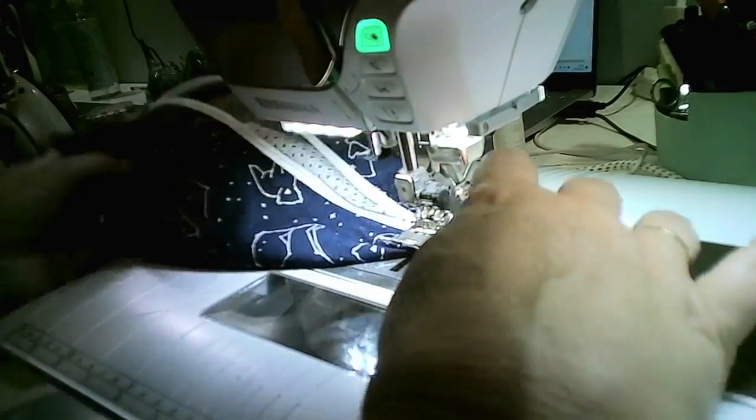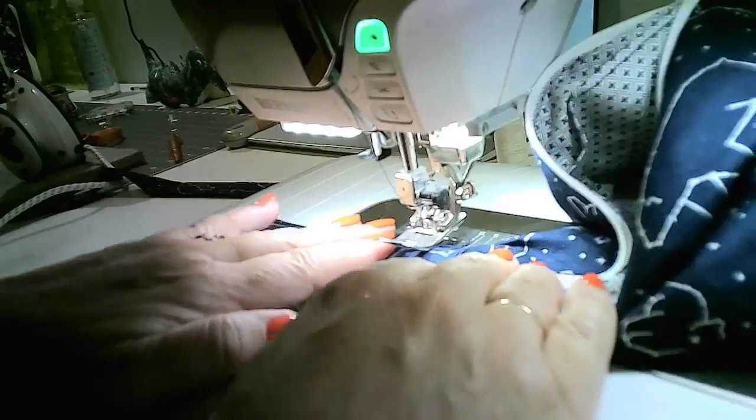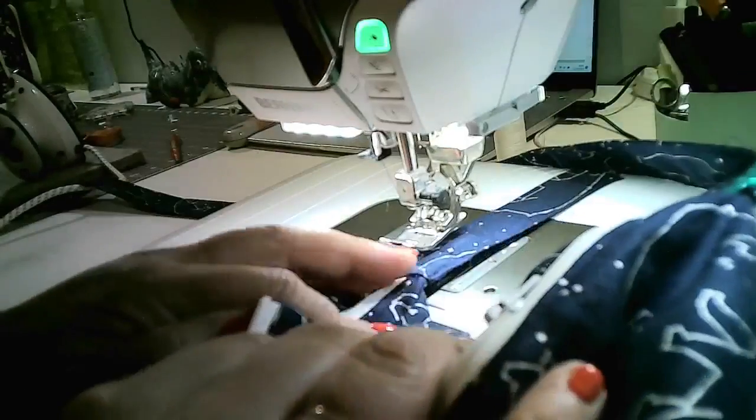Needle down. I'm just going to stitch up the top stitching like that. Round I go again. I'm creating that little box. I'm sure you guys have done this loads, on any sort of handle. And then down like that.